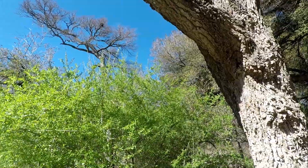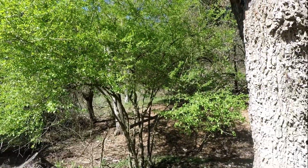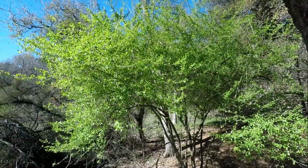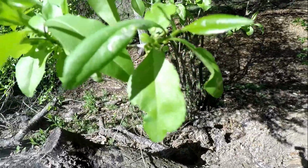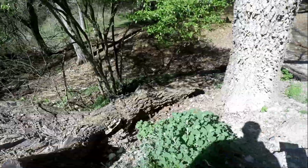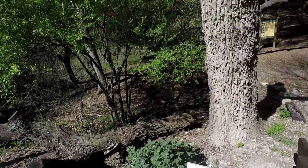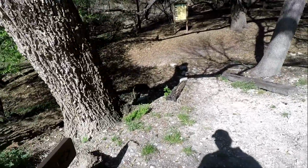Or is this green guy over here, with all these thousands and thousands of green leaves, the hackberry? I have to be honest, looking very closely, see this leaf right here? See how that looks? And then look at this picture of this leaf. I have a feeling those are exactly the same. So yeah, I'm going to go ahead and say that this smaller one with all the green leaves is the hackberry. But anyhow, that's not really what I wanted to show you.